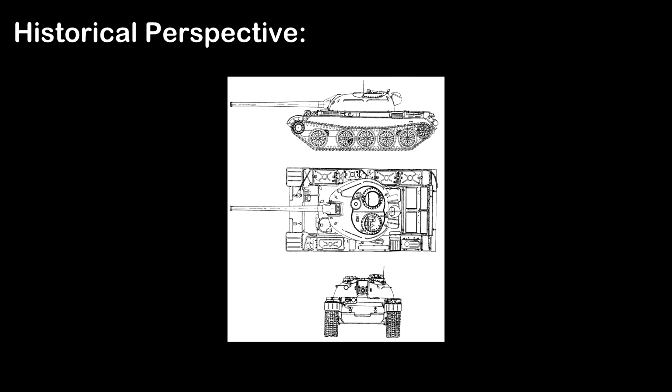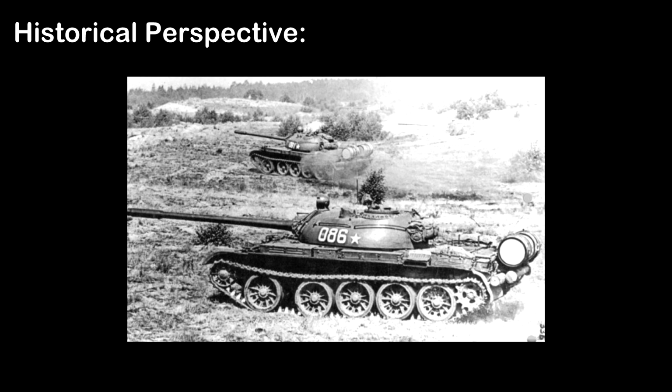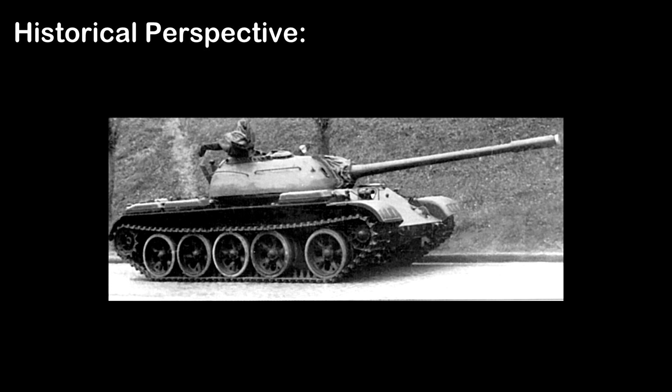From a historical perspective, the T-54 was a Soviet medium tank developed in 1944 and 45 as a replacement for the aging T-34. The first prototype was completed in February of 1945, tested and quickly commissioned for service. The tank had virtually the same armor and drivetrain as the prototype T-44, but with thicker armor and a larger turret ring, which was critical to being able to mount a 100mm gun on that chassis.